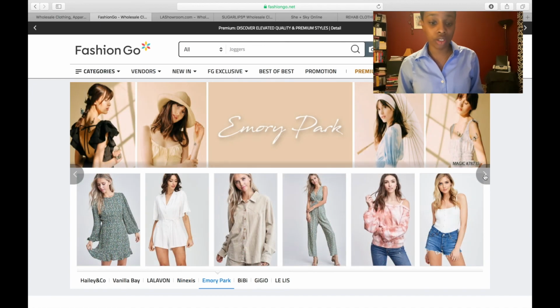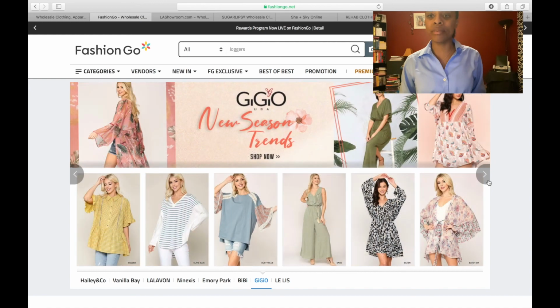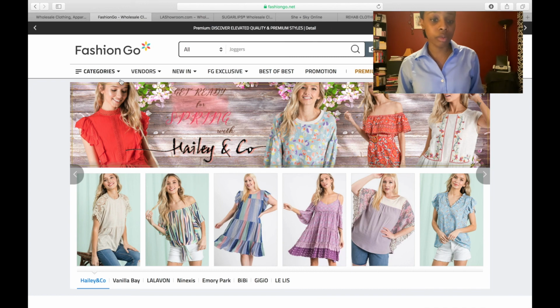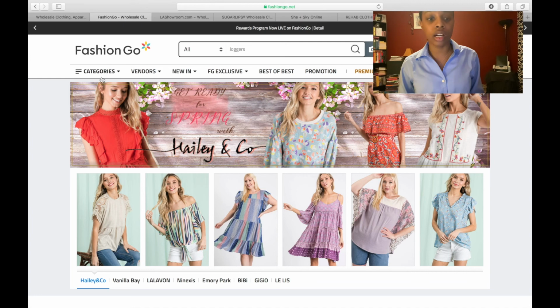Floral, that's kind of cute. It all really depends on what you want to sell, because some things on here might not look appetizing to some companies, but to others it might be a gold mine. You know what I mean? Alrighty, so we've looked enough there. Again, it's pretty much very similar to orangeshine.com.